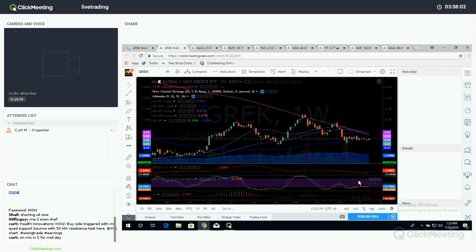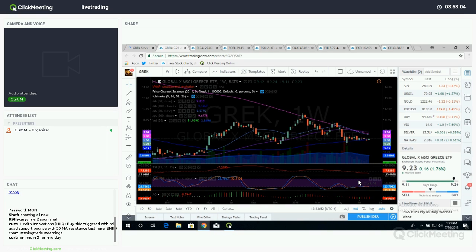Okay, GREK, there's your weekly. That's what I wanted to show you. I did all that just to show you this. Trading 923. It's under the 200 MA. The 200 MA has been resistance all the way through. Until it gets above that 200 MA, there's nothing I can do with it. It's just dead money. And that's it for that report.